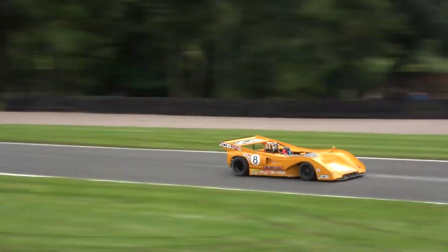And basically nothing short of a win. We have Denny Hulme and Peter Revson now. Peter Revson actually placed first, and Denny Hulme placed second for the 1971 season. So once again, McLaren managed a first and second place Can-Am win. Now, while we're at it, why don't we go ahead and listen to the sound of that beautiful M8F McLaren.